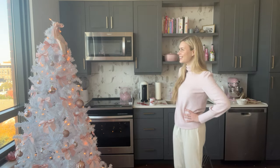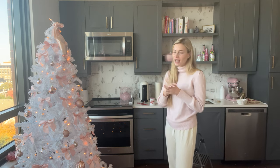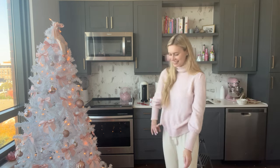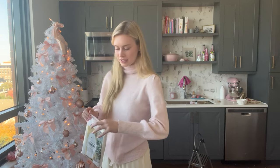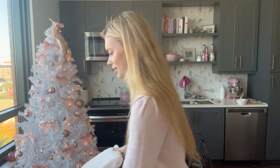I think it looks really cute. The shoes, I probably should have gotten a smaller size because they're a little big for the top of the tree, but I feel like it's cute. Yeah, I like it. And then last touch is our tree skirts. I have this cute faux fur one. Oh my gosh, it came with a fairy Santa keychain. That's so cute.